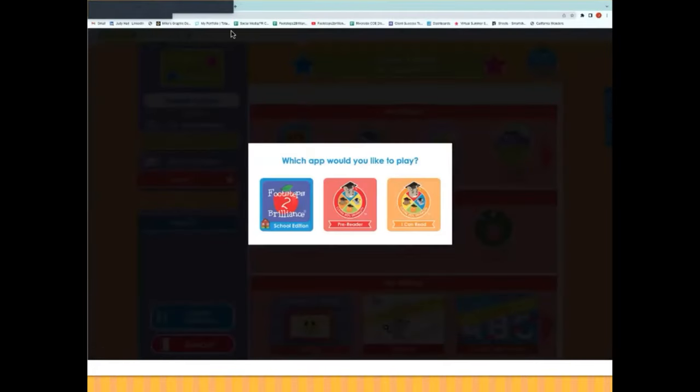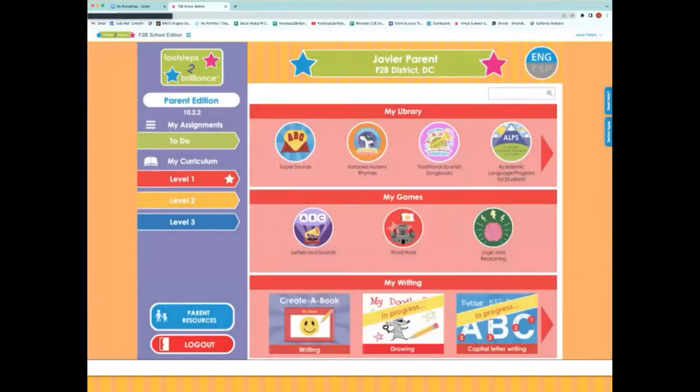Let's jump back into our Footsteps to Brilliance School Edition app. This is the place where we can work with our children that are now beginning to write, and these are going to be perfect for our first, second, and third grade students. So we're going to switch over to Footsteps to Brilliance now. This is the red level, and just note that at this red level, we have a section for library, a section for games, and down at the bottom, a section for writing.